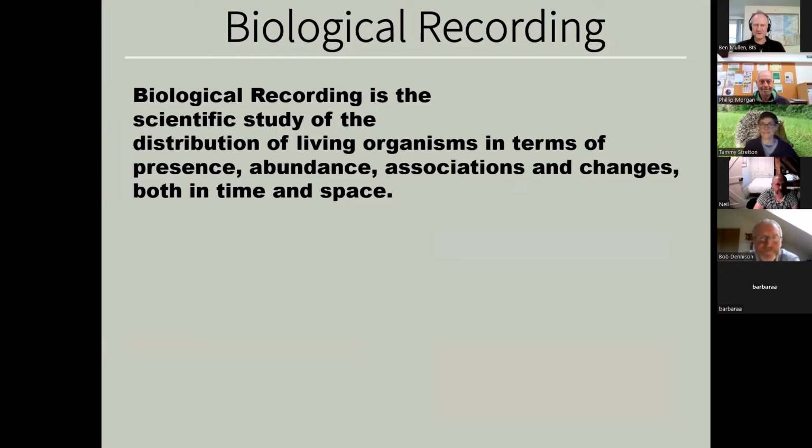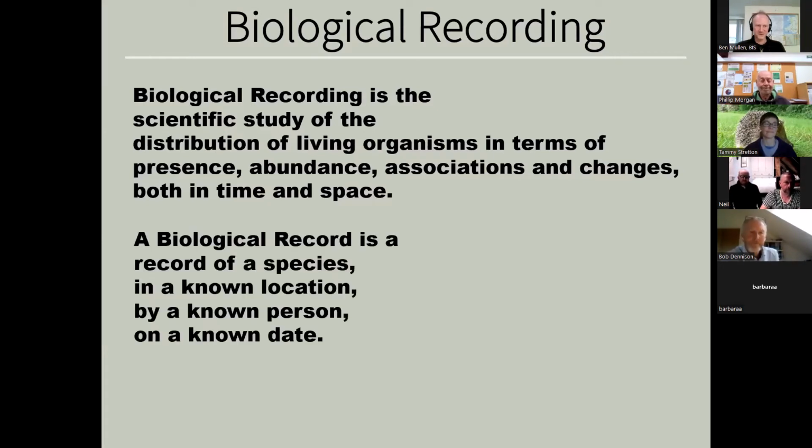Just the definition of biological recording, because a lot of people don't really know what it is or what it's for. Basically, it's science. A lot of times it's called citizen science, where we get the public to identify and record species. Basically, it's a scientific study of the distribution of living organisms. So it's where they are, how many, and that kind of thing. And as we've seen over time, we can see how that changes. So that's a simple-ish and easy to understand definition of biological recording.